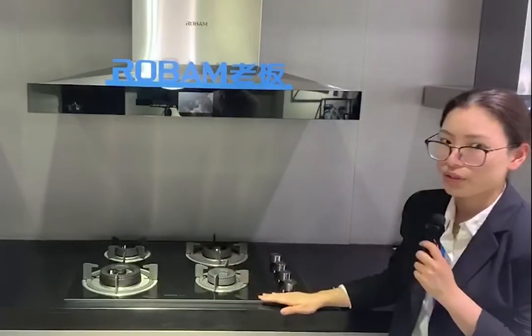Hello, I'm very glad to see you again. In the kitchen, we need to use a range hood. Of course, we also need to use hobs. Today, I'm going to introduce a gas hob to you, the model B486.